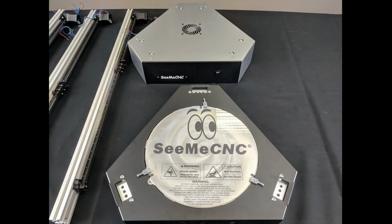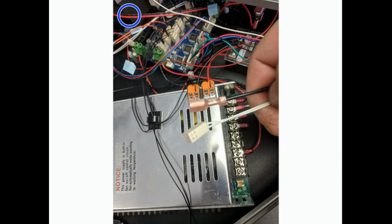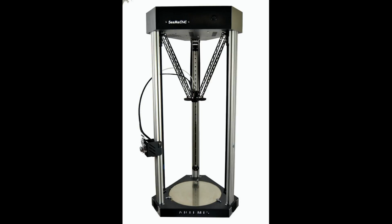It has borosilicate glass for the plate in the base. It's got a really large build volume. It's 290 millimeters wide and 500 millimeters tall, which is really big for a Delta printer. The max resolution on this thing, as far as calibration is concerned, is 0.005, which is phenomenal. It has a max print speed of 150 millimeters a second. The print bed goes up to 120 degrees Celsius.